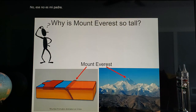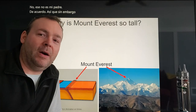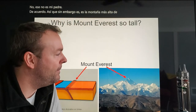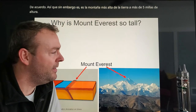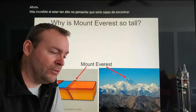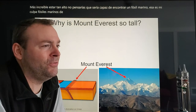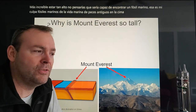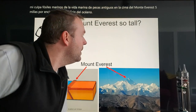Okay, so Mount Everest, you know, it's the tallest mountain on earth, over 5 miles high. But even more amazing, being up that high, you wouldn't think you'd be able to find marine fossils. That's right, folks, marine fossils of ancient fish, marine life on the top of Mount Everest, 5 miles above the ocean's surface. That's truly amazing. Well, how in the world does that happen?